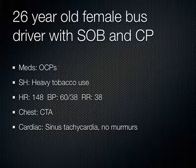How about this patient? There's another reason I think ultrasound's helpful. A 26-year-old female bus driver comes in. She's got shortness of breath and chest pain. Now, she's on oral contraceptive medications. She's a heavy smoker, and she's sick. Her vital signs are terrible. She's tachycardic, hypotensive, tachypneic. Her lungs are clear. She doesn't have any murmurs. She's sort of tacking away there.